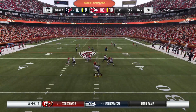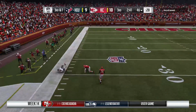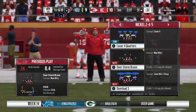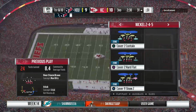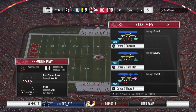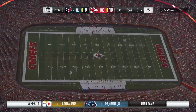Rosen to throw again. It's complete to Grant. And he takes this one down all the way near the 30. A pickup of 24 on the 3rd down conversion. Slant route's effective no matter who's running the route and catching the ball. But when you have a receiver of that stature, you have to be a little bit more precise throwing it. You don't have the same catch radius with the bigger targets.